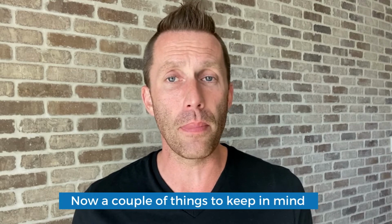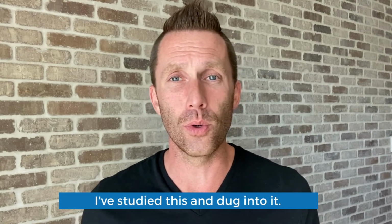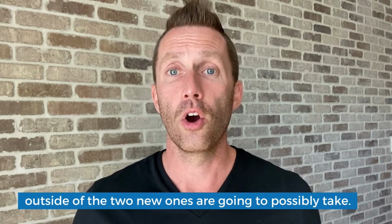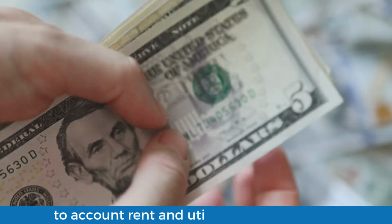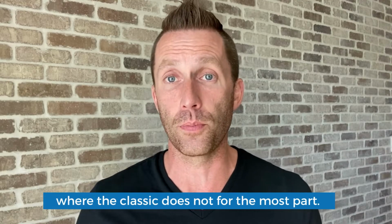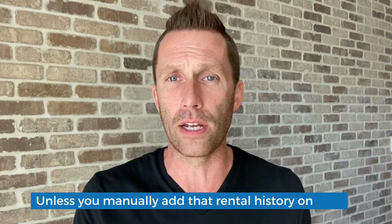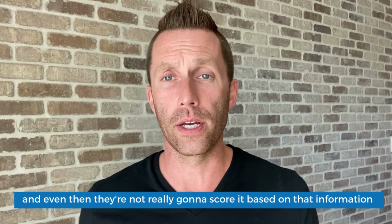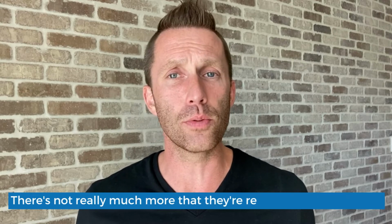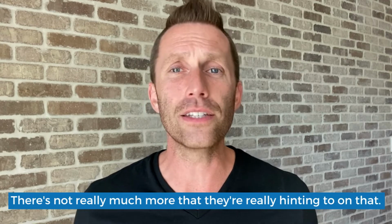Now, a couple of things to keep in mind. I've studied this and dug into it. There aren't a lot of things that are coming out that are breaking down the difference in those scoring models. Outside of the two new ones are going to possibly take into account rent and utilities, things like that, where the classic does not for the most part, unless you manually add that rental history onto it. And even then, they're not really going to score it based on that information. So that's a positive. Outside of that, there's not really much more that they're really hinting to on that.